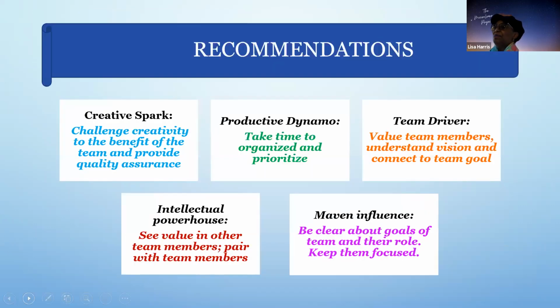So what I want to do is just share with you some recommendations that will help you as you begin to work with those team members. And consider, again, I asked you to vote for yourself, but also to consider other members of your team. And so if you're working with other members, here are some ideas that will help you bridge that gap.